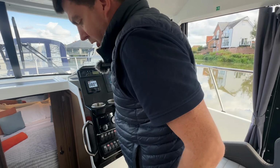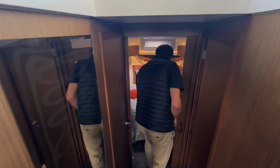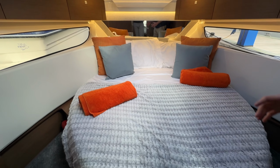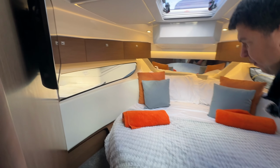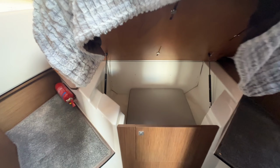If we head down now into your accommodation, so up the front you've got your master cabin, and you've got a really good sized double berth in here, and the bed does extend out, so if you're a little bit taller you can pull the bed out and there's an infill cushion to make it into a longer berth. And then just beneath the bed you've got some storage as well.